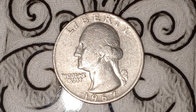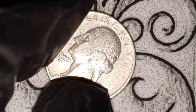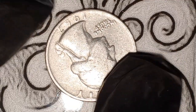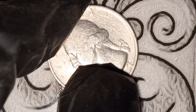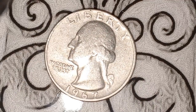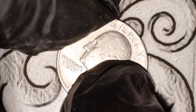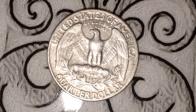The 1967 Washington quarter was part of the standard coinage issued by the U.S. Mint that year. These quarters were minted at the Philadelphia, Denver, and San Francisco mints, with the D and S mint marks indicating where they were struck. A total of over 1 billion 1967 quarters were produced, making them common in circulation. The quarter features the traditional design of George Washington on the obverse and an eagle on the reverse, which had been in use since 1932.